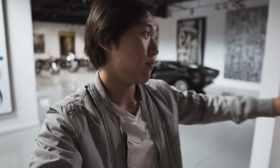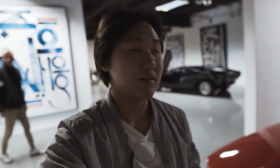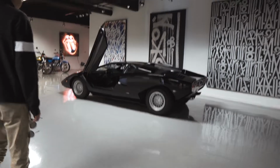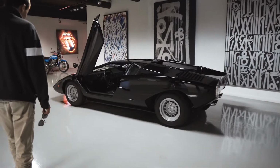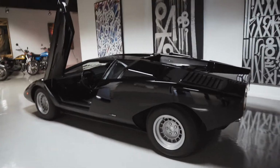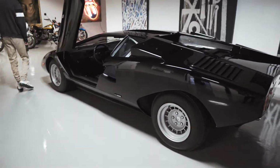So guys, we're here at Symbolic. It's like a car dealership mixed with a gallery, so they have paintings all over which they're selling. So they're selling cars and paintings. There is the first generation Countach. These are actually very, very special. These are very rare, and this is like the first generation of the Countach.